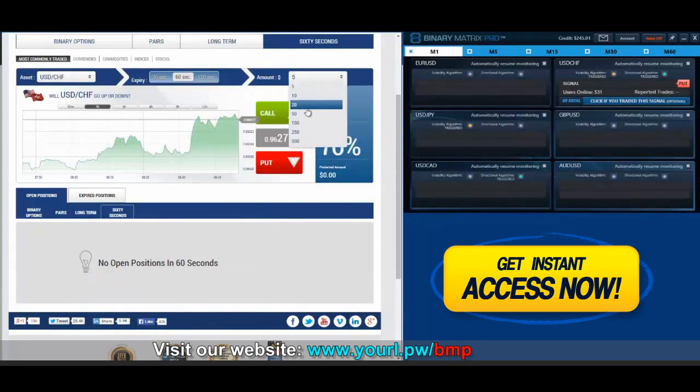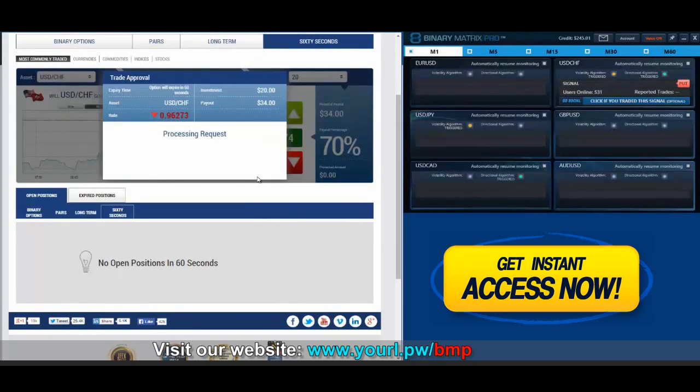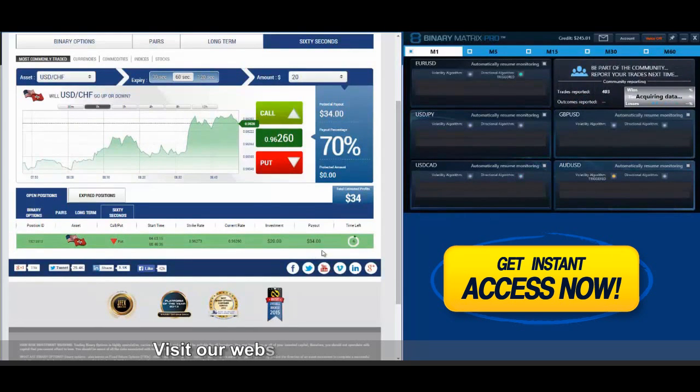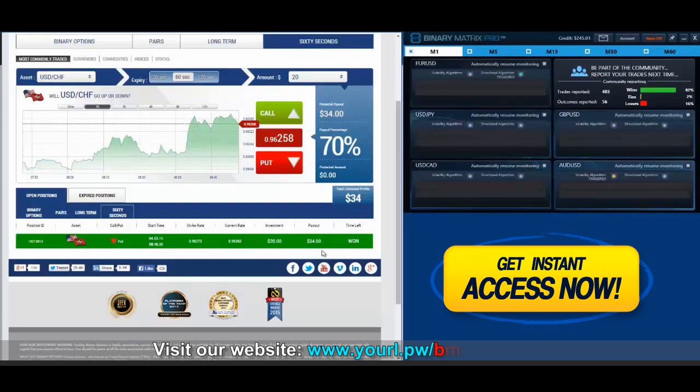We've got a put on the Swissy up next, and our strike rate looks like it's going to be 273. Back to check on our put signal on the Swissy, and so far looking good. Price has moved in our direction. That's a $34 win.